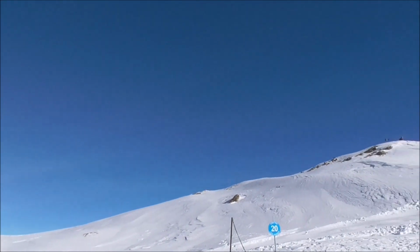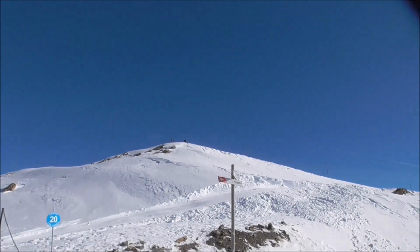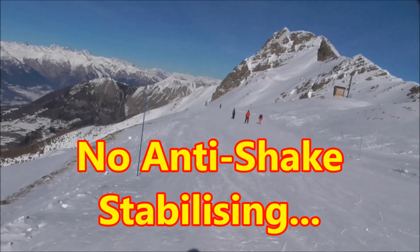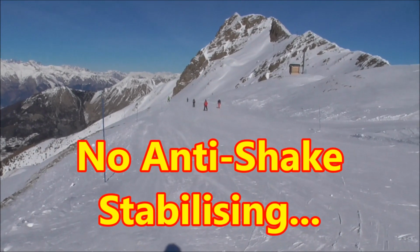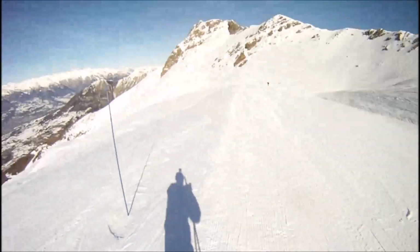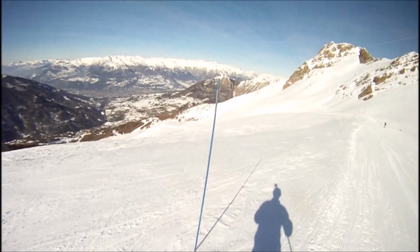So anyway, next I'm going to put the GoPro on. I've got the GoPro original, the GoPro 1 with me today, just to see how it performs. Hopefully it's going to work. We've just left the crete, and I'm going to just check this out.